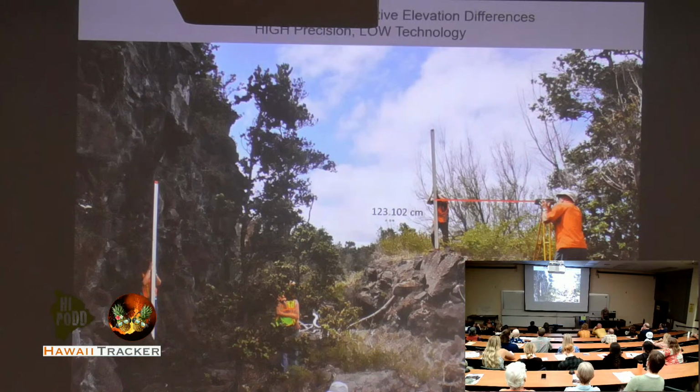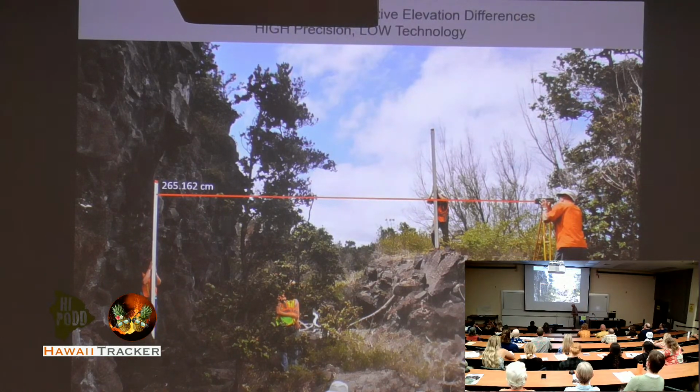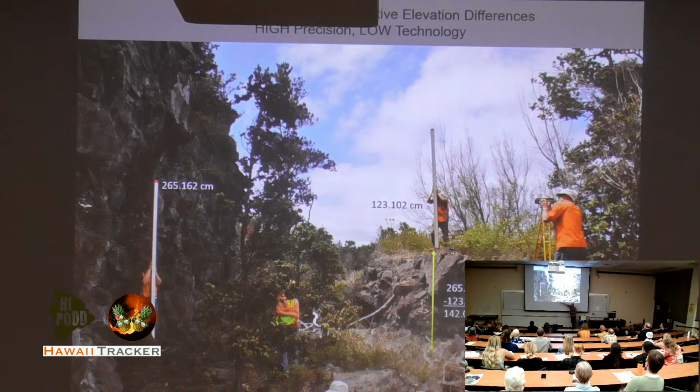So I'll take the measurement over here, and then I'll swing over and take a measurement. I think that's Amber down there, hiding. I don't know. And I take a measurement over there, right? And then all I'm going to do is subtract those two numbers from one another. And so now I have the elevation difference between where the bottom of that rod is and where the rod is over there.